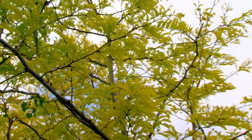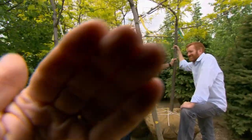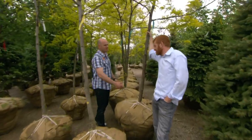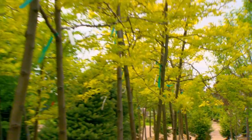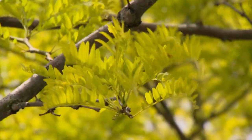Some things you should always steer clear of. Bless you. The honey locust? Honey locust. And these are the sunburst variety. Yeah, it's so vibrant, man. It's a great choice. I love how chartreuse green it gets in the sunshine.